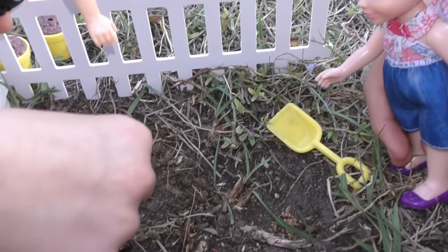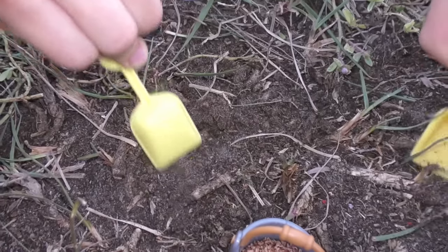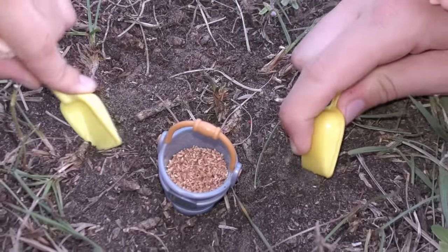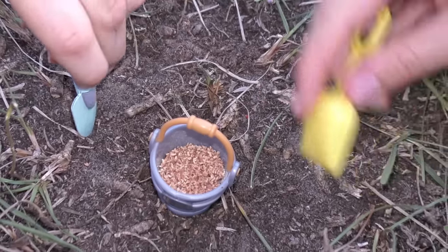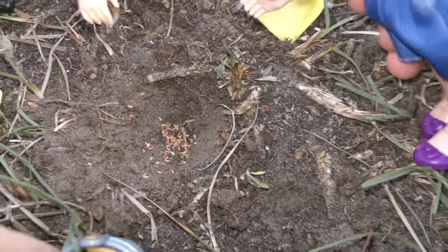Sprinkle. All right, now let's cover it. Done. Let's make a new hole. Yep, same with me. I think there's a root from a tree here. It's okay, I still have space. Add a sprinkle of seeds.